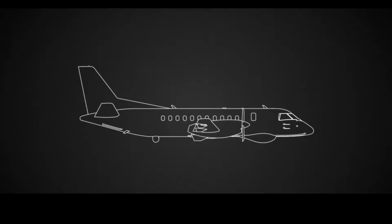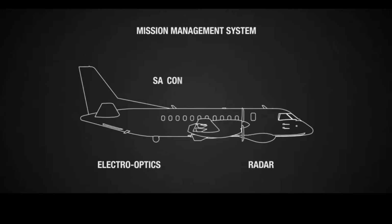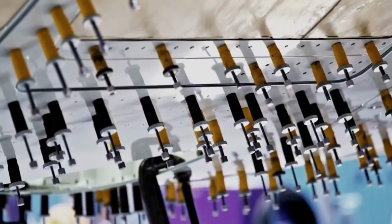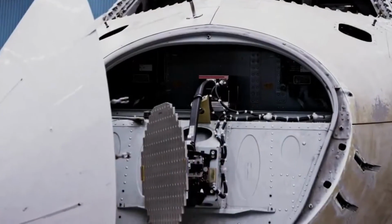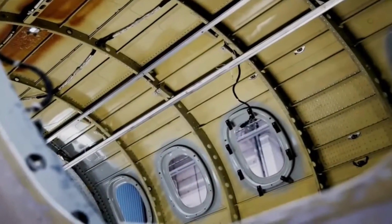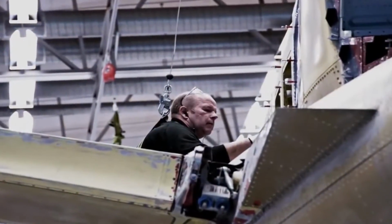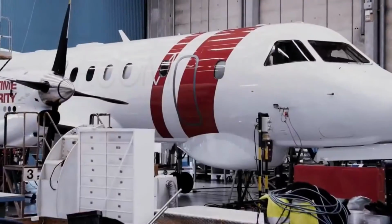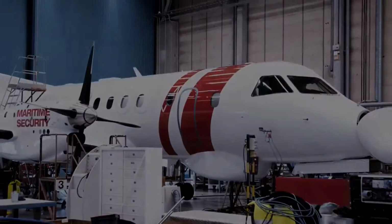In fact, it's a complete airborne operational system featuring onboard sensors connected to a mission management system, radar, electro-optics, SATCOM, and secure AIS, and all the comfort necessary for enduring and challenging missions. Based on the Saab 340 airliner, the 340 MSA has been factory refurbished and given a complete overhaul, giving the aircraft a design life and delivery of approximately 45,000 flight hours, or some 30 years of operations. The refurbishment includes a total renovation of the engines, the addition of an extensive sensor suite, and a mission management system, among much else.